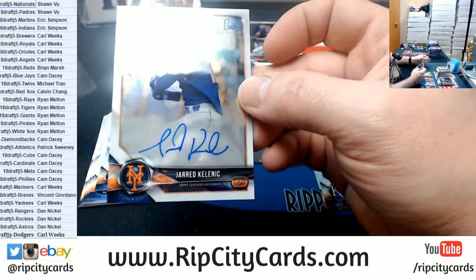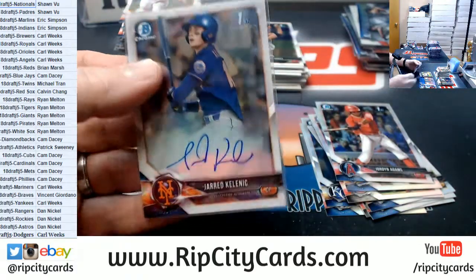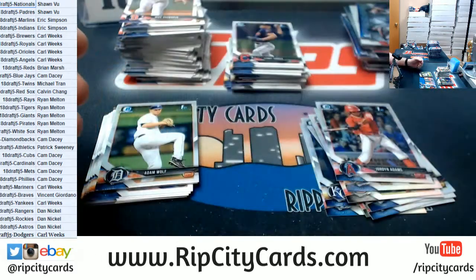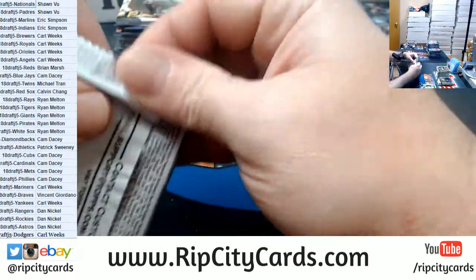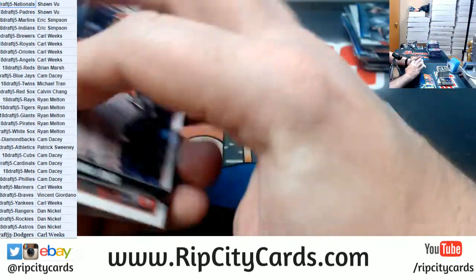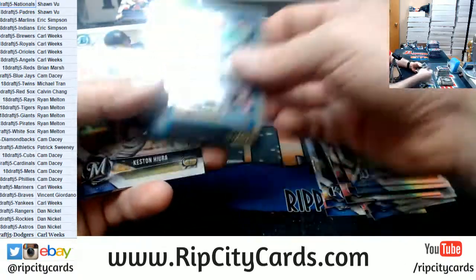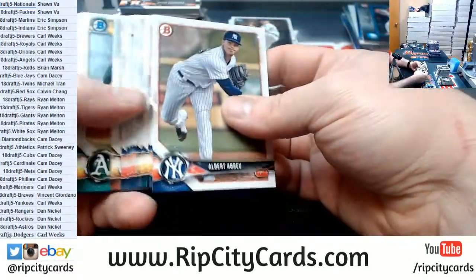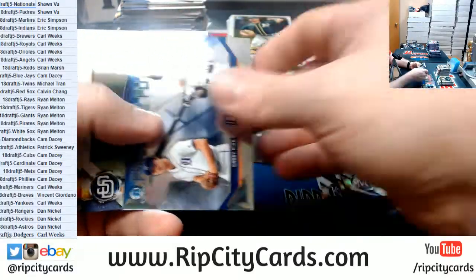And the Jared Kelenic Mets autographed card. Very popular player in many circles. Very popular. Herrera to 402 for the Brewers.